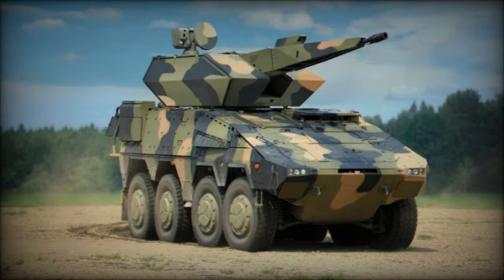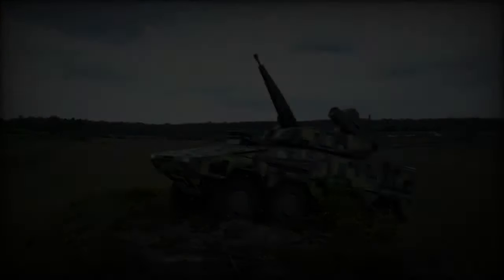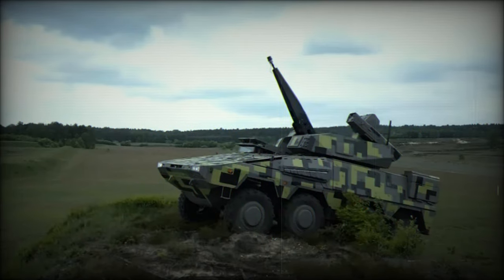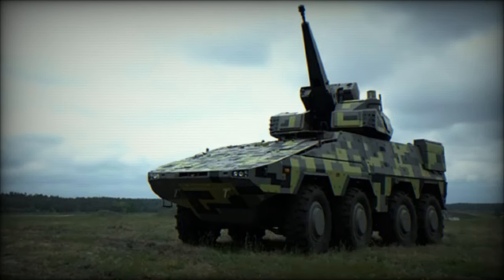The AMMR radar, operating in the S-band, is designed to detect small airborne targets. With five antennas providing 360-degree coverage, the system ensures comprehensive situational awareness, enabling quick and effective responses to incoming threats.